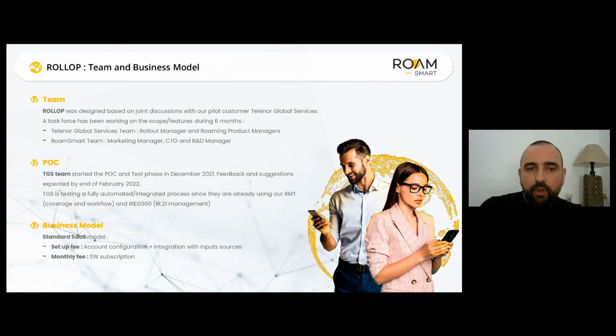So the RoLLOP was designed jointly with our strategic partner and customer, Telenor Group. We have created a task force which has been working for a couple of months on the design, on which inputs make more sense to start with, the features and how the service should function. From Telenor Group, we had the group rollout manager and 2 roaming product managers. And from RoamSmart side, we had the marketing manager, the CTO, and the R&D manager.